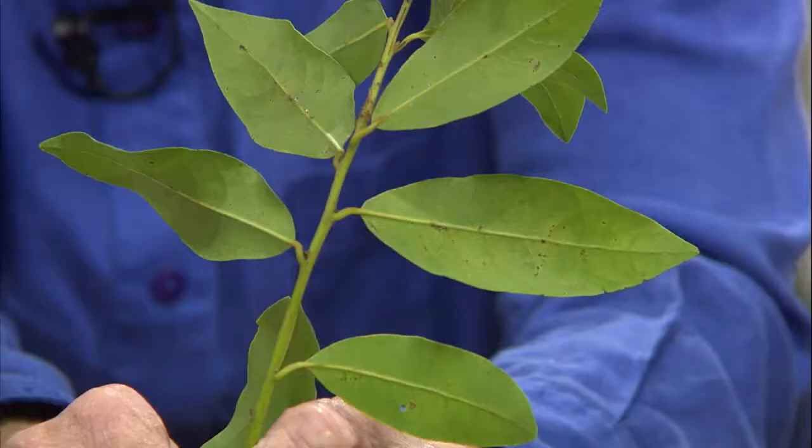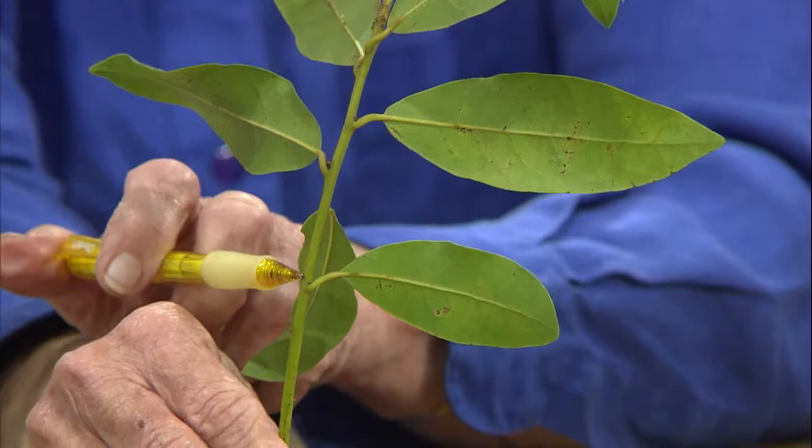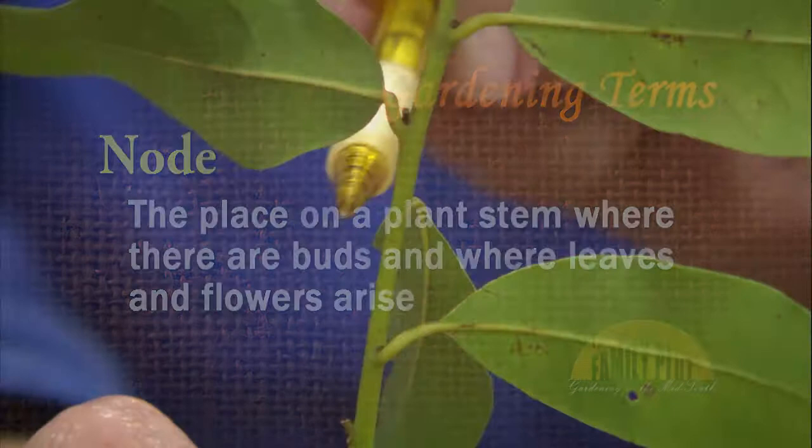Right here, this is a bay leaf, the herb, the bay leaf we buy in the grocery store. But a node is a little bump on the stem. See the little bumps? Those are called nodes, and it's the place where the buds are, and the buds can be a leaf bud or a flower bud. So it's the little bump on the stem where leaves or flowers arise. When trees are dormant right now, you can really see all the little nodes.